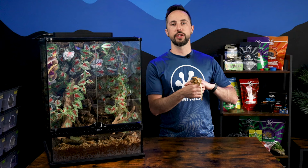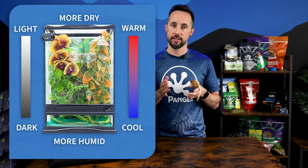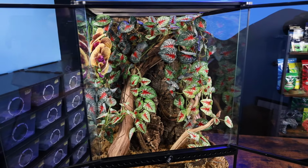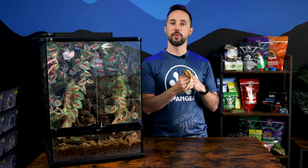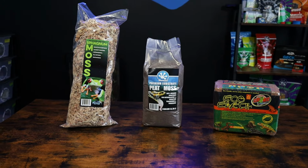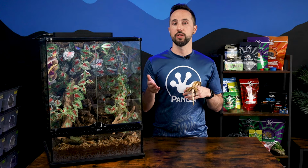Now that you know what enclosure you'll need, let's talk about what's going to go inside it. It's important to ensure that your gecko has different zones of light, temperature, and humidity with airflow and plenty of spaces to climb and hide. This can easily be achieved with a combination of wood and plants. Some enclosures come with a background, but you can always skip it or use a Pangea cork background for a more naturalistic look. You can choose from multiple substrates, including coco coir, peat moss, sphagnum moss, or a combination of these. Many keepers have success with other substrates like topsoil or cypress mulch as well.